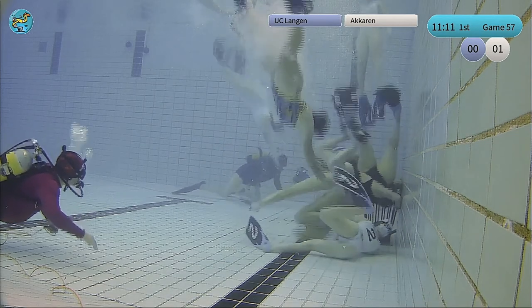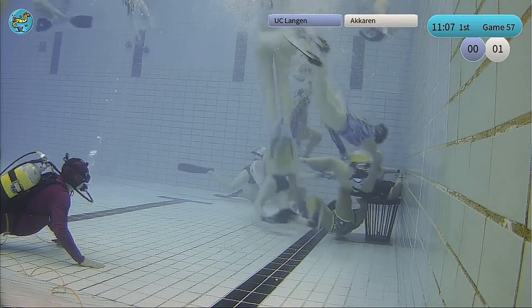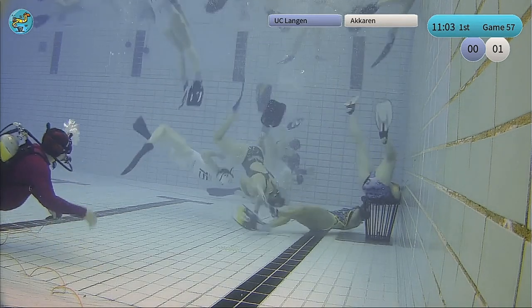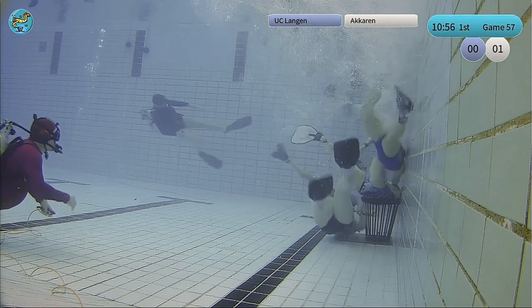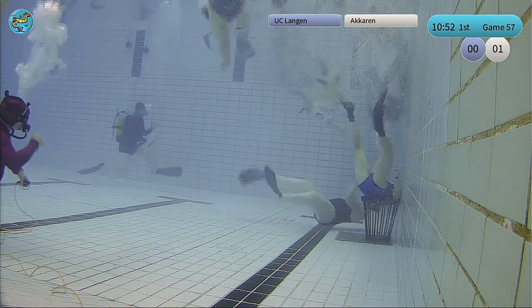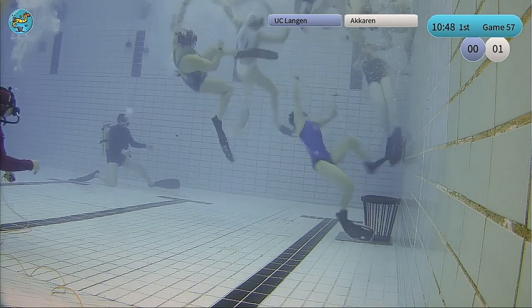So we have more than 11 minutes left in this first half. Akkaren is coming with attack one after the other, and Langen is now a little bit more in control of the attacks, but it was risky again for a minute there. And let's see if the forwards can keep the players of the Norwegian team a little bit farther away, not so close to the goalie.